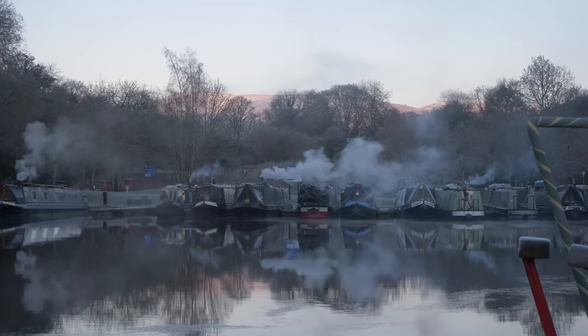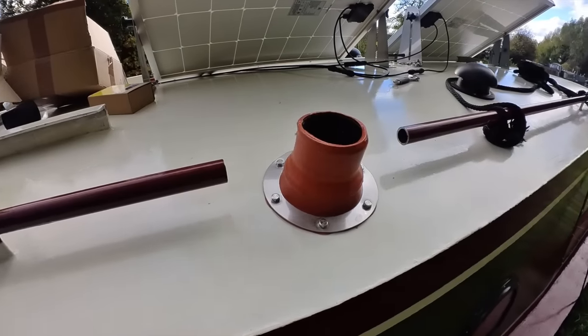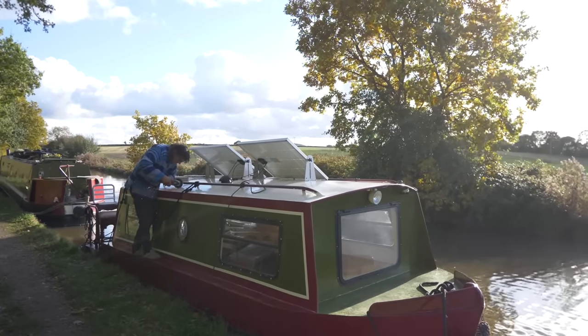In this week's episode, we show you how we stay warm throughout the colder months on our narrowboat home. And Benny has a very exciting addition to his narrowboat project, Rambler.